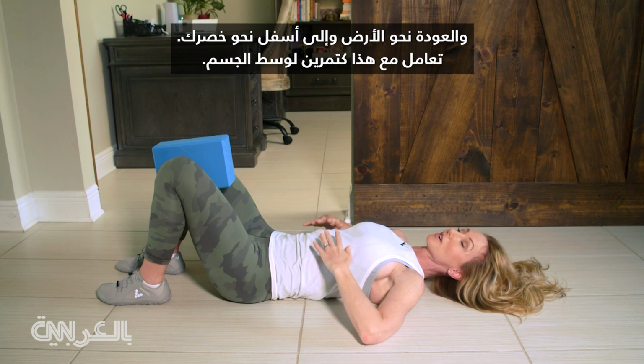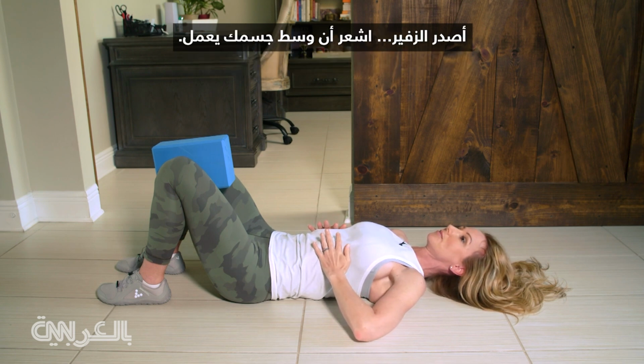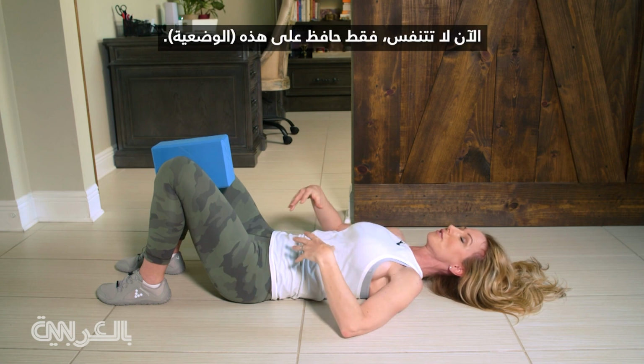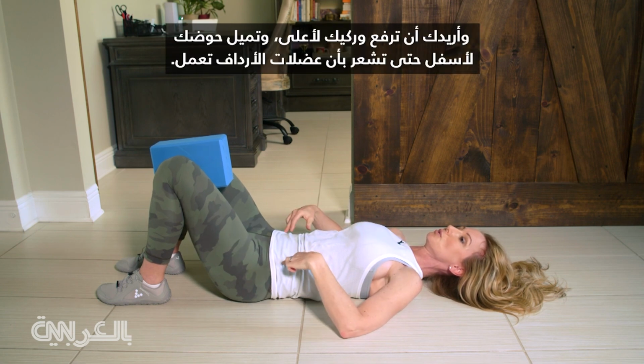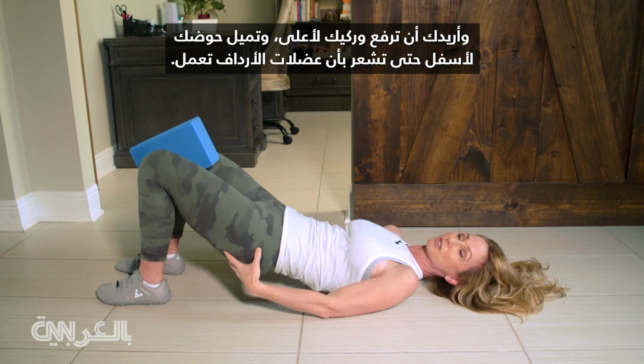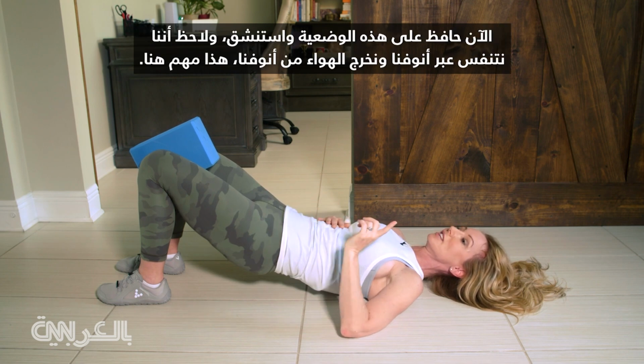So treat this like a core exercise. Exhale. Feel your core turn on. Now don't breathe, just hold this, and I want you to lift your hips up, tilting your pelvis under so you feel your glutes turn on. Now hold this position and inhale.